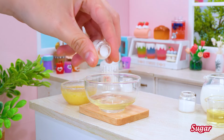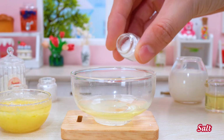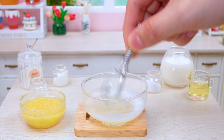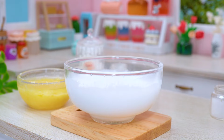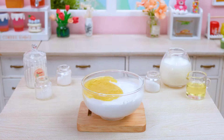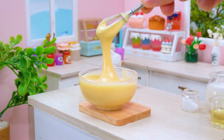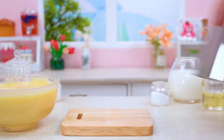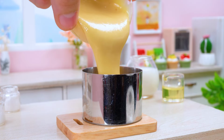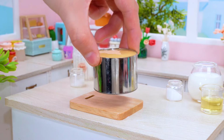Next, it's time to whip up some magic in the form of egg whites. Now comes the fun part, incorporating the egg whites into our batter, contributing to the cake's heavenly texture. Carefully pours the batter into a cake pan, ensuring it's evenly distributed. I place it in the oven, its warm embrace promising to transform the batter into a golden masterpiece.